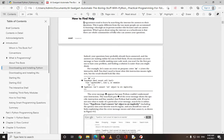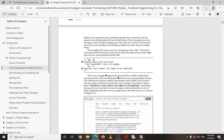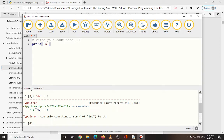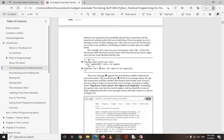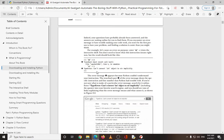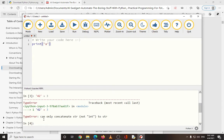Then next is how to find help. I think especially if you're already programming for some time, Google is your friend. So I think here he's showing some example. So he's adding a constant. So for example, let's try that. Okay, so it shows can only concatenate string. Type error, right? So it couldn't understand your instruction, yeah.